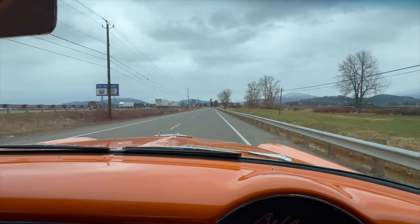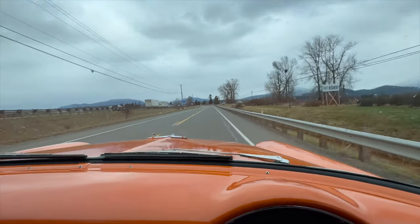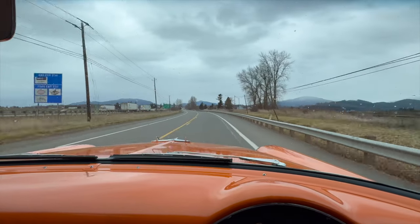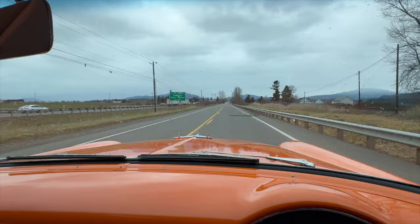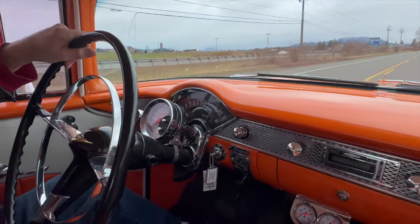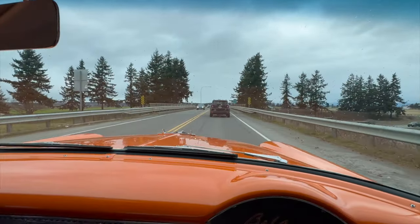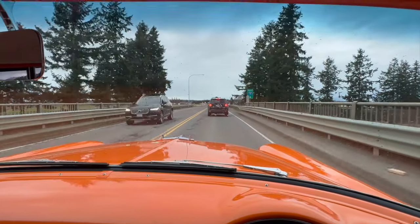Stepping on it on this thing. It runs quite well. You'll have fun driving it. We're going to take it down I-5 southbound, so you can see this thing run and drive down the freeway.